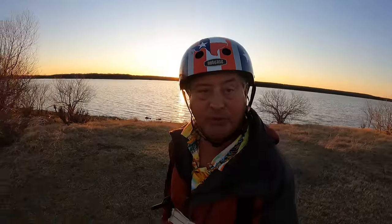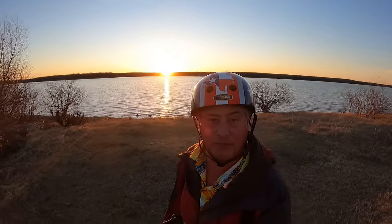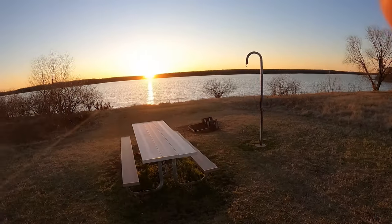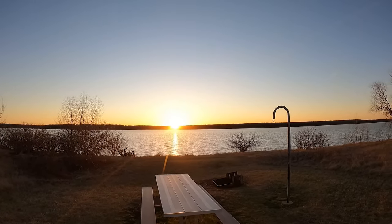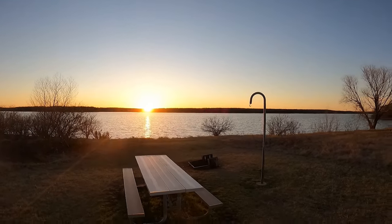If you want to see a great sunset, you don't have to have an RV to do that. You just come out here to Ray Roberts, the tent camping area. And this is, look at that sunset. Oh, that is just such a, can't get enough of that. What site is it? This is in the tent camping area. Site number 120. Perfect sunset shot. How cool is that? More to come. Stay tuned.